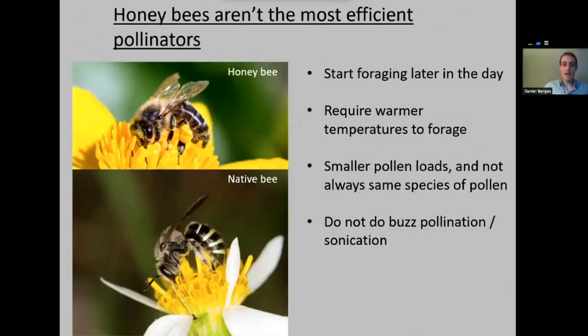So to start off with, both Kim and Kiera have touched on this. When it comes to pollination, honeybees really aren't the most efficient pollinators. They tend to start a little bit later in the day than our native pollinators. They like to sleep in a little bit more. And they require warmer temperatures to forage than most of our native bees do. So they're starting a little bit later and under undesirable weather conditions. They're more likely to stay at home in their hive than they are to be out pollinating.